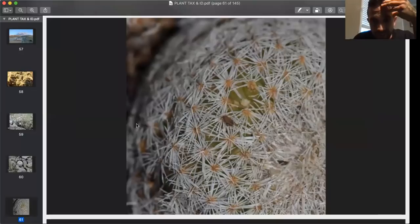Nice money shot up close. So you can see the green tubercles there. The spines also keep the temperature of that epidermal tissue down. Could someone turn off that mic, whoever, whatever that's coming from? Sorry, thanks.